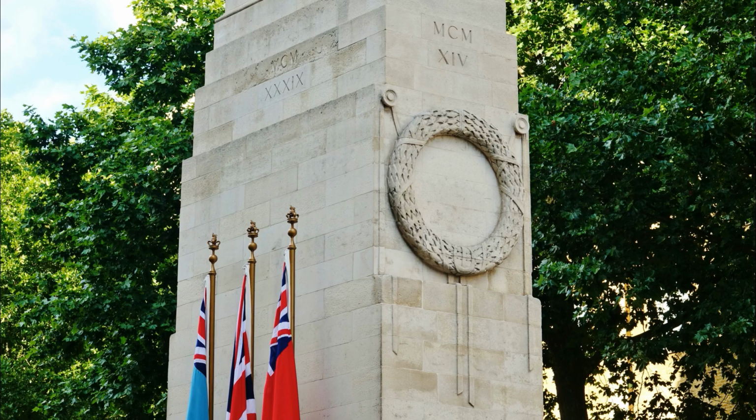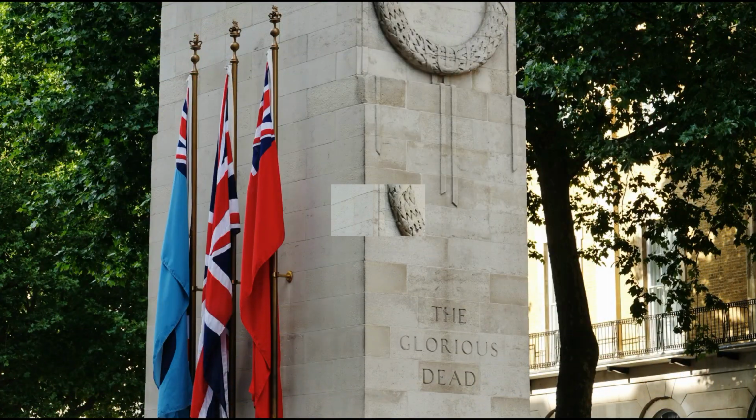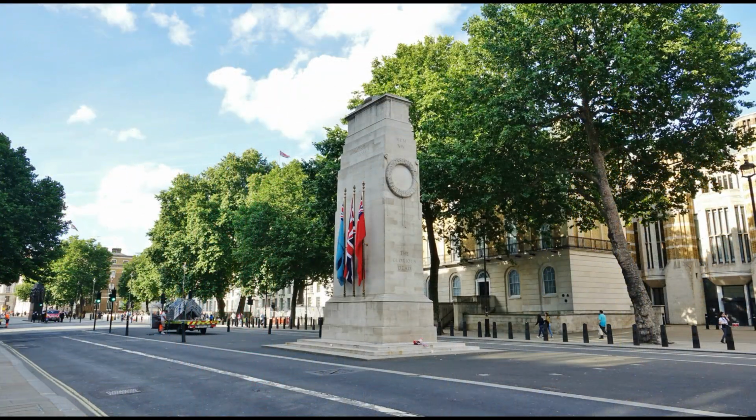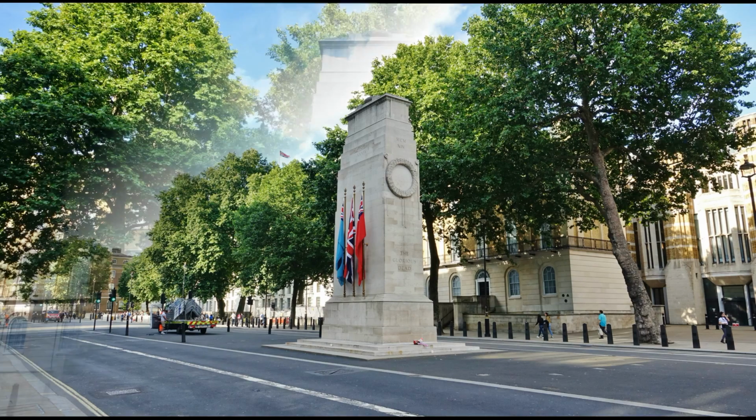You'll see no religious symbols on this memorial. The dead honored here came from many creeds and all corners of Britain's vast empire. The Cenotaph looks lost in a sea of noisy cars, but on each Remembrance Sunday, the one closest to November 11th, it takes center stage. Whitehall is closed off to traffic, the royal family fills the balcony of the Foreign Ministry, and a memorial service is held around the Cenotaph.